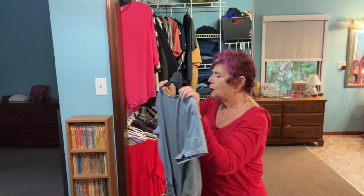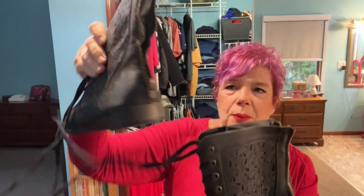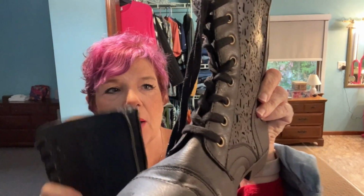I'm gonna pair this with boots that I bought at a thrift shop many months ago. These are just Rampage boots. What I liked about them was the fact that they zipper up the back. I have a foot condition that limits what I can wear against my heel. So I like the zip up back, and it has the lace up front, but it also has this cutout detail on the side, which makes it kind of cool. This is my stuff. Let me show you how it all looked.